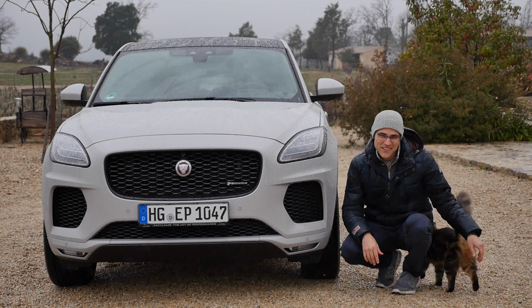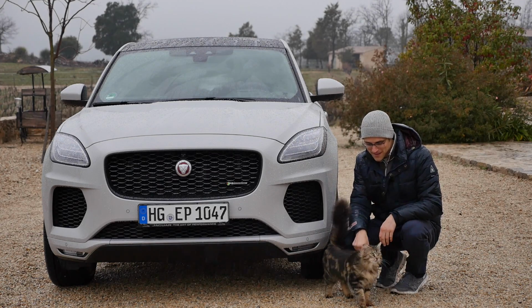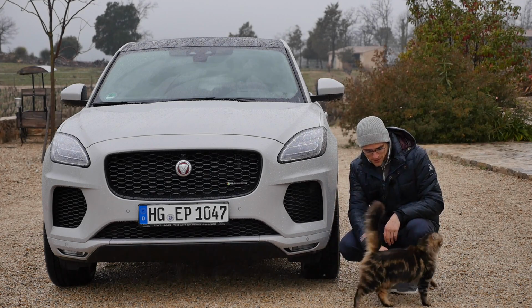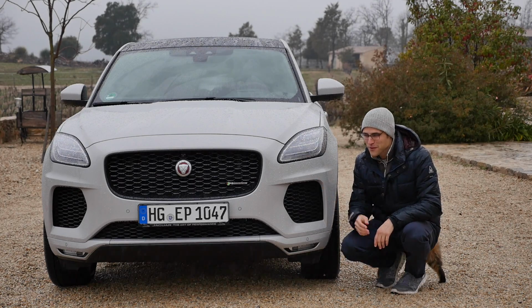So a small Jaguar, a real one, is joining us. Oh, look at that sweetie. Isn't she cute? Yeah, meow. And this one is the car cat then, looking at the front.